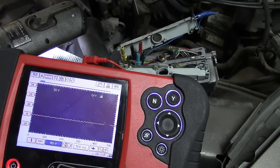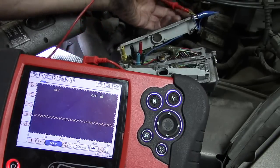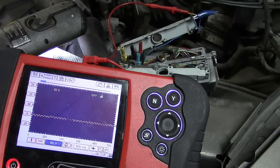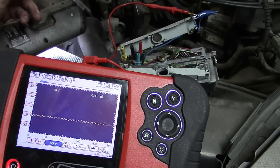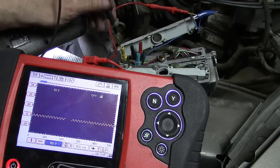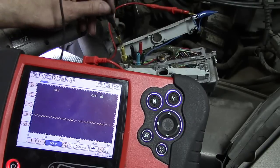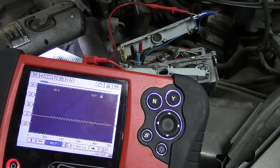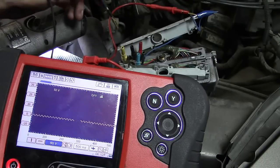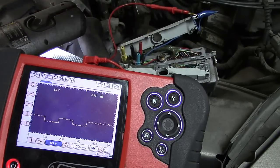Actually, you know what we could also do? Let me just try something else here. So that's our signal wire. Of course, we're not going to have any signal because we don't have any power. Yellow was the ground, so yeah, it does almost look like there's a continuity there though, right? And I wonder if we can get a square wave here actually by doing a signal here, and we can. So there's no question about it.